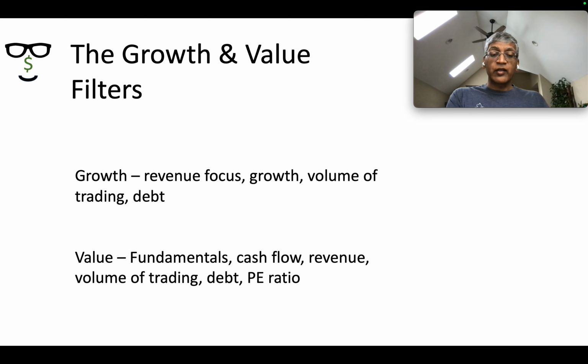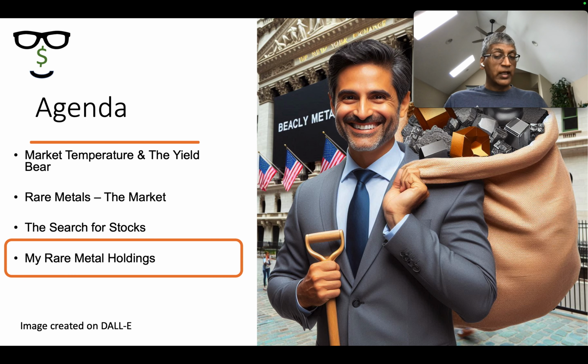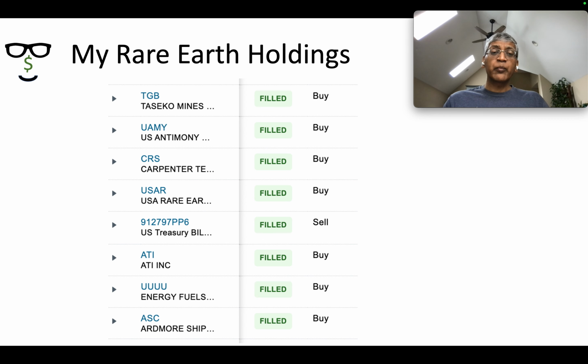So what I then did is I took all the rare earth element stocks that are listed in the US. I excluded ADRs, I excluded European stocks, just so I can focus on US dollar denominated, US traded stocks that pass both the growth and the value filter, or at least one of the two. And I will tell you what I walked away with. Look at that. I got a big bag of rare metal stocks, and I am a happy camper. So here is what I ended up with.